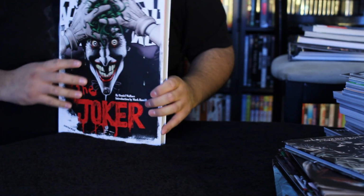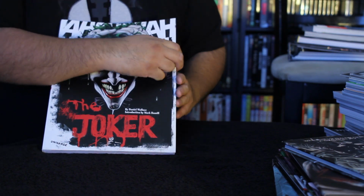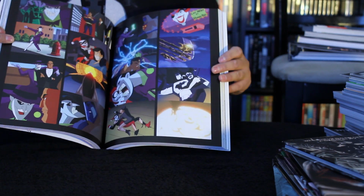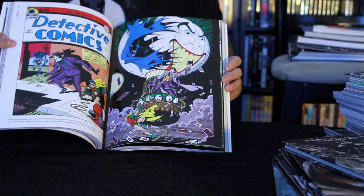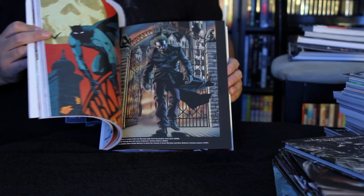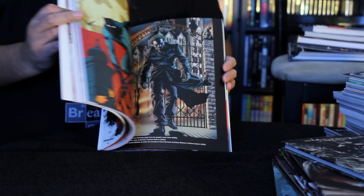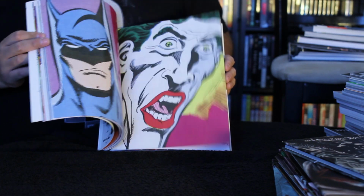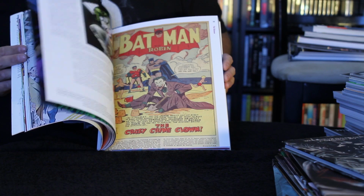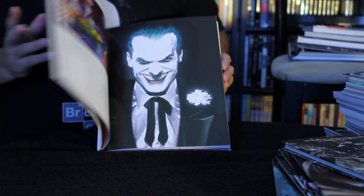Next up, I got this for my birthday, the Joker. It's kind of like a complete history of the character. And as you can see, there's a lot of the animated series, comic books, different things, graphic novels. I actually just bought this one recently, so it's a bunch of just different stuff. Joker's my favorite villain, so this was just like a must-have for me.